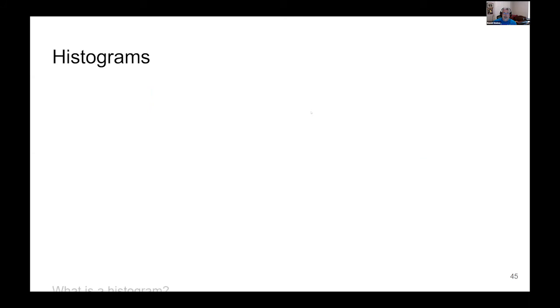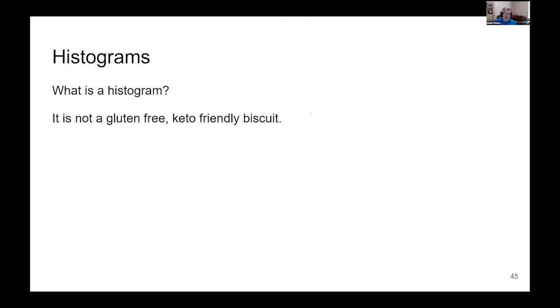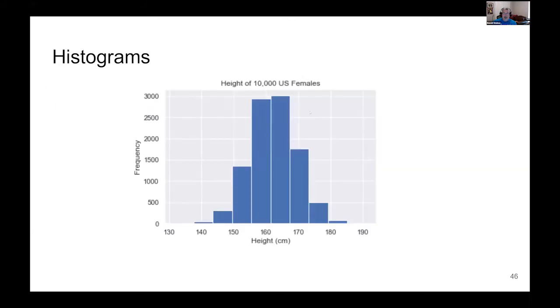Okay, on to histograms. Histograms are also something that came out with MySQL 8.0, and no, it's not a gluten-free, keto-friendly biscuit. It's actually a measurement. This is an example of a histogram. Someone went out and measured the height of 10,000 US females in centimeters, and they created this lovely little bar chart. Think of each one of these vertical bars as a bucket full of data.